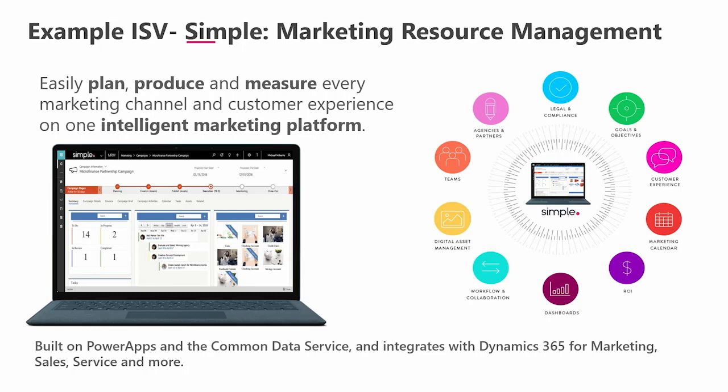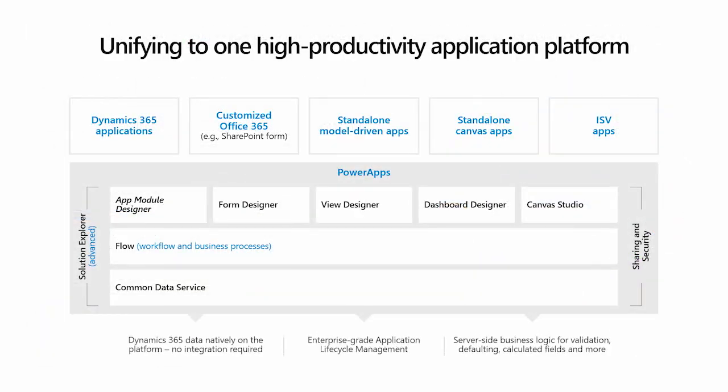But because Simple built on the same platform as Dynamics 365, all of their data and all of their logic and all their security naturally integrates with other Dynamics 365 products. And they're now having incredible traction and momentum in the market because of this great partnership. And this, again, going back to that single picture of bringing together an application platform with Power Apps and with the common data service across all of Dynamics 365 and Office 365, is what's so different based on the most recent releases and technology updates to Dynamics and Power Apps.